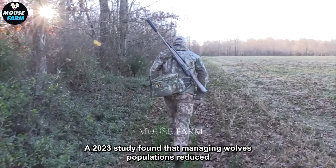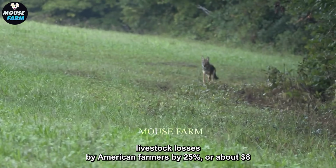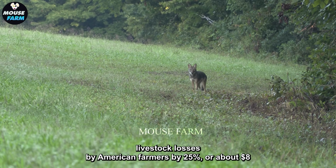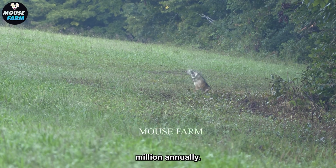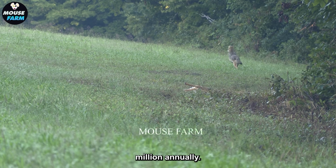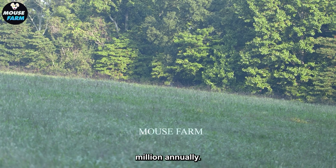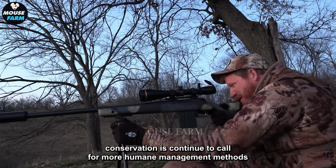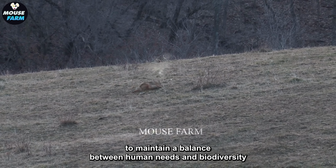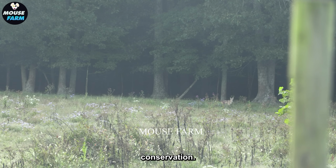A 2023 study found that managing wolf populations reduced livestock losses by American farmers by 25%, or about $8 million annually. However, conservationists continue to call for more humane management methods to maintain a balance between human needs and biodiversity conservation.